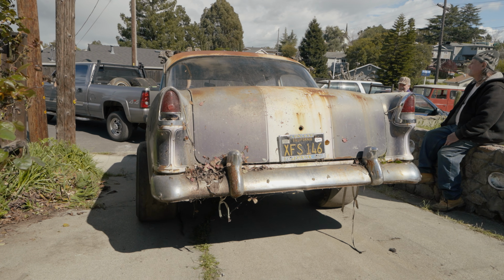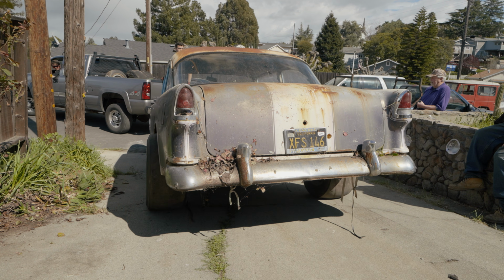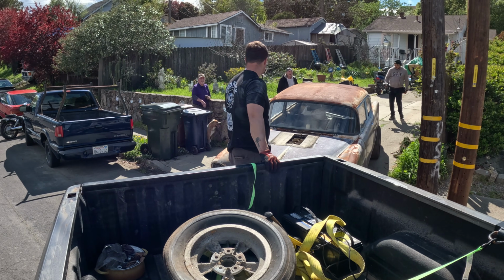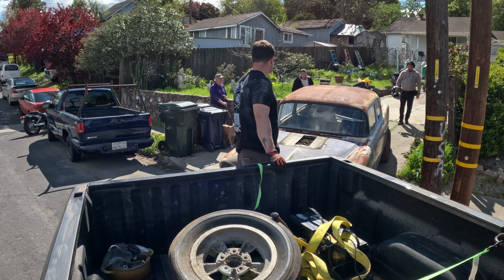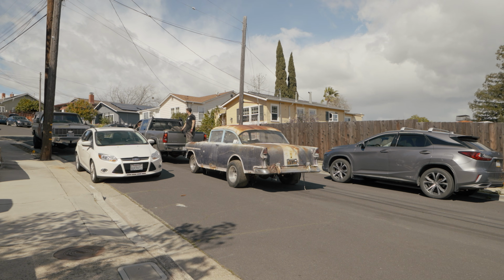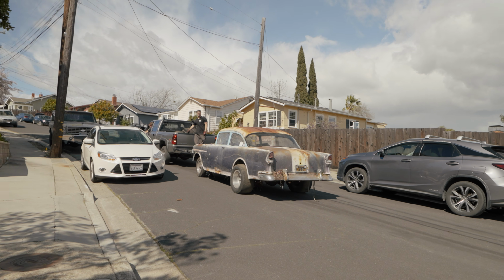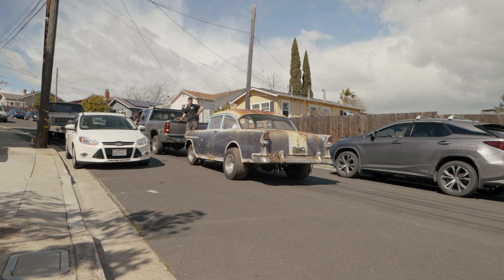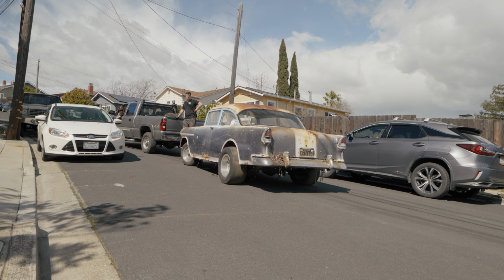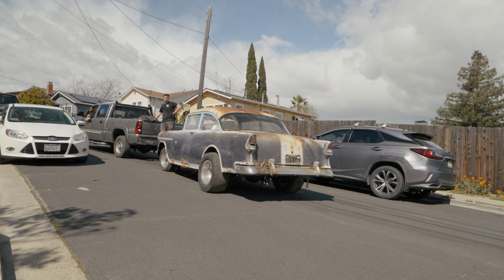Oh, she's perfect. She's so pretty. It's gonna just get a clear coat. It's gonna look like that. On the road again. Got the 55 on the road again. Can't wait to do burnouts with my friends. Oh, I just can't wait to get back on the road again.